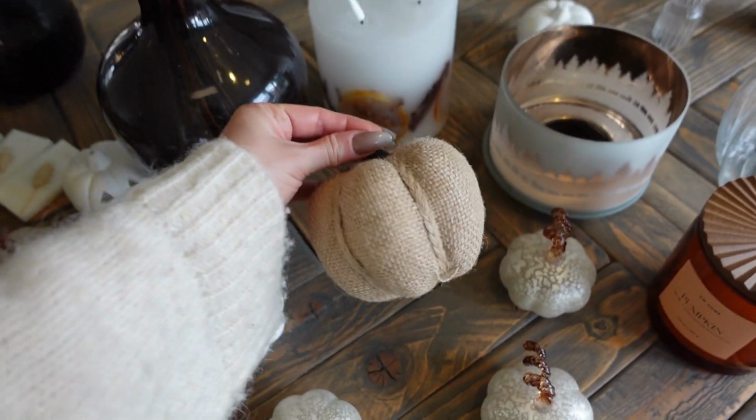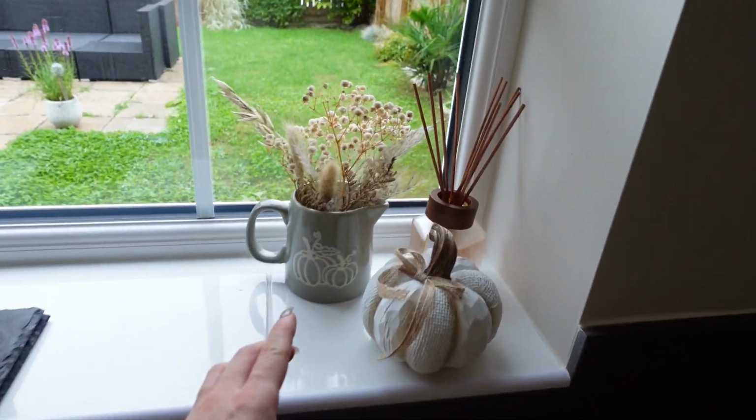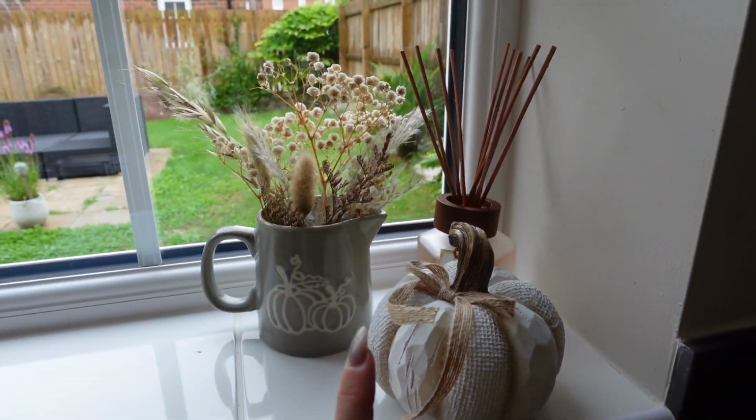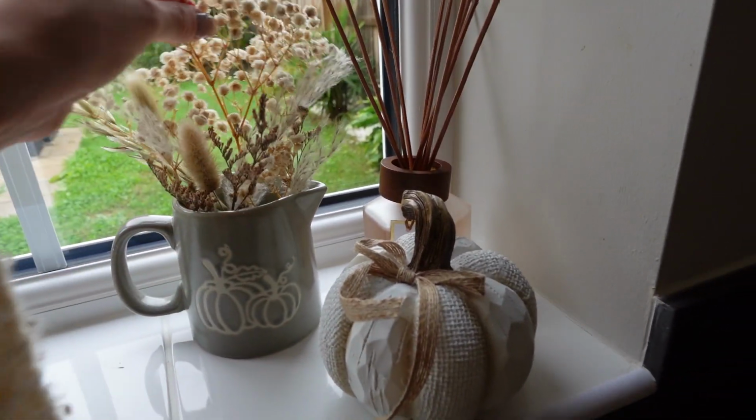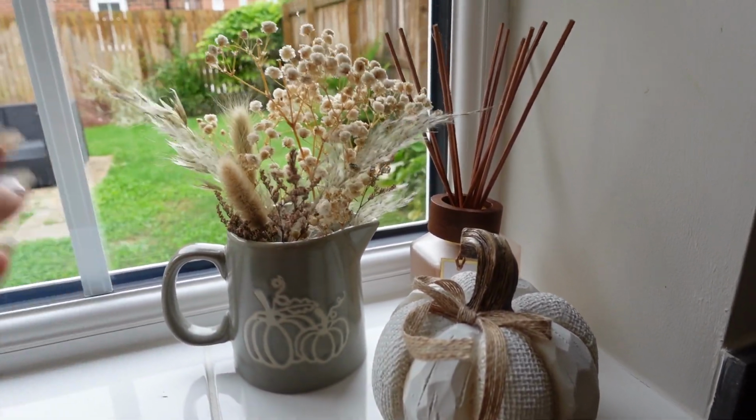I've moved this pumpkin that was originally on this windowsill, and I've popped the falling leaves diffuser on here. I don't know if this looks a bit naff, this dried flower thing. I'm not 100% keen on it. Let me know your thoughts.